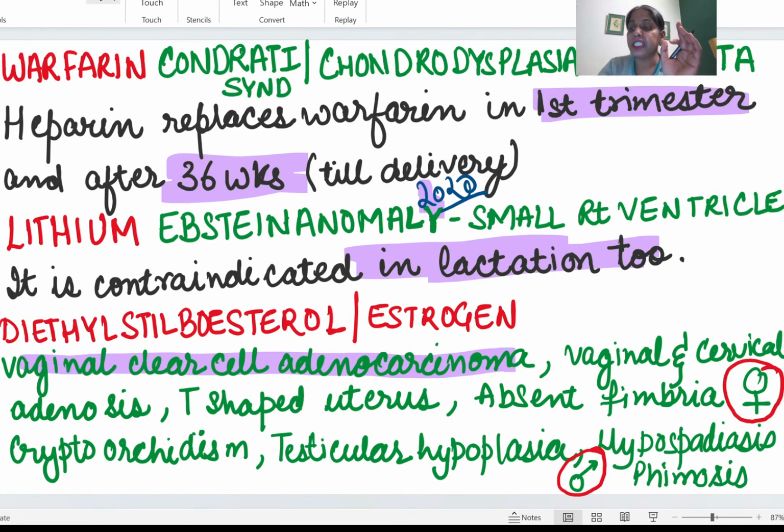Next is T-shaped uterus. The uterus gets a T-like shape, and there are absent fimbriae. That is, the vagina gets affected, the cervix gets affected, the uterus gets affected, and the fimbriae get absent. Okay, these are the changes which occur by the use of estrogen or diethylstilbestrol in females.